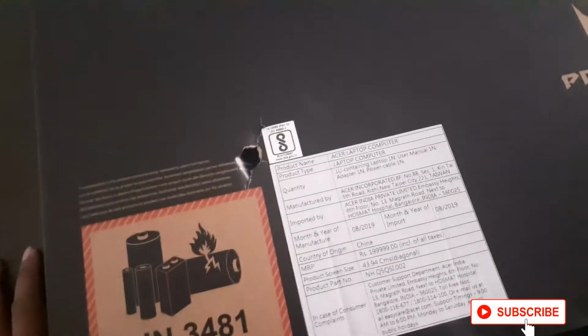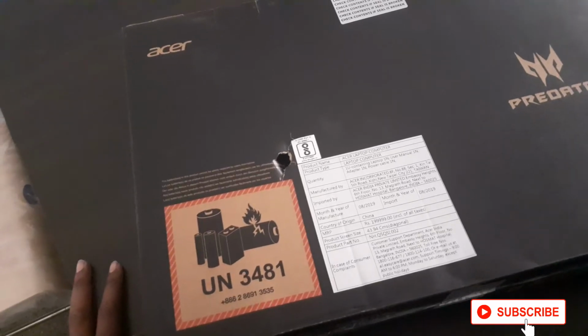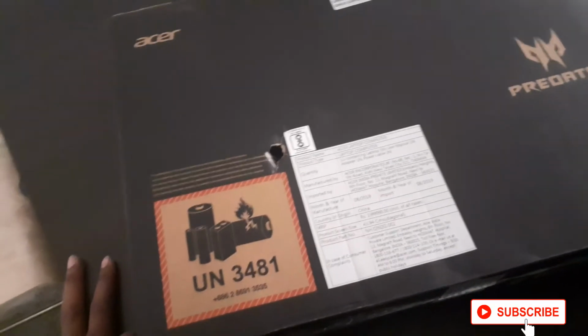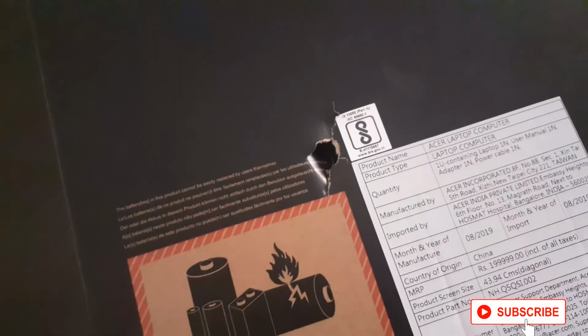After removing the outer box, the damage is still showing inside the box, so it's a little scary. That is the reason I'm making this video. People should see this, like the transport people, I don't understand. It's a very expensive product, and still they're not caring.